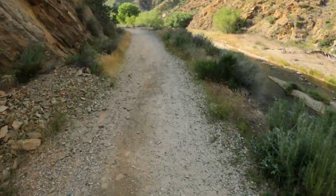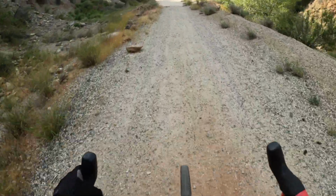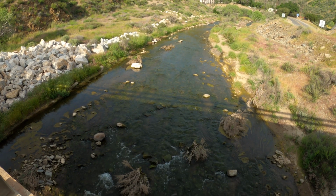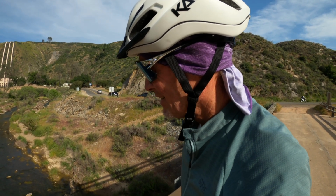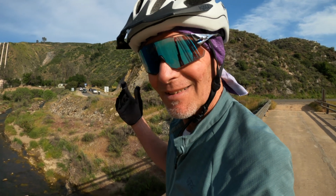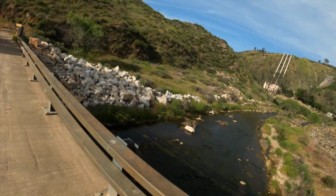Ooh, look. Real gravel. Wow. Doesn't look like there should be trout in there. Unfortunately, it goes 100% dry in the summer, but man, pretty awesome. Anyway, the dirt climb awaits.